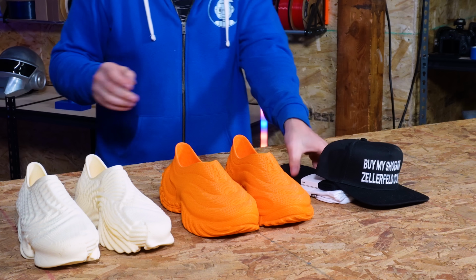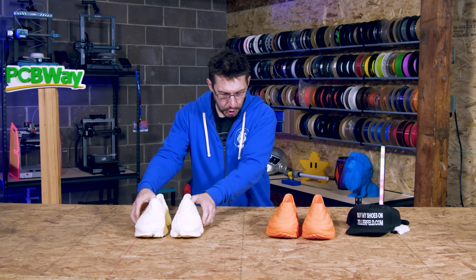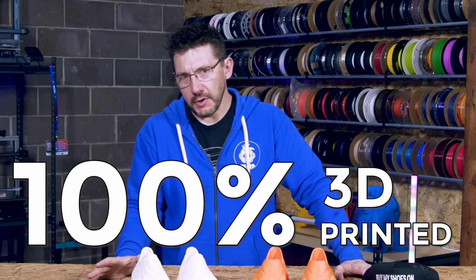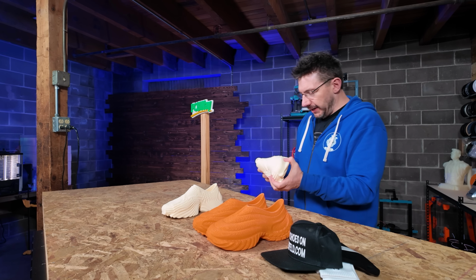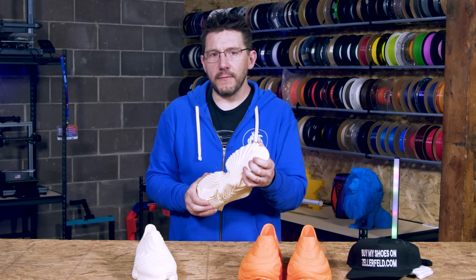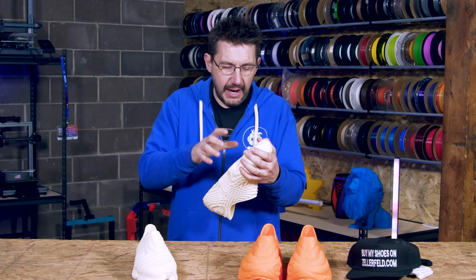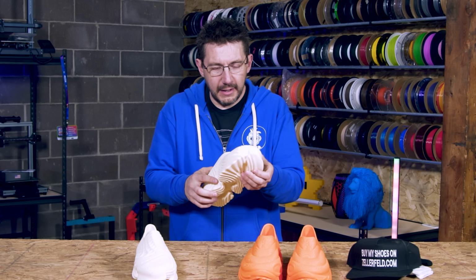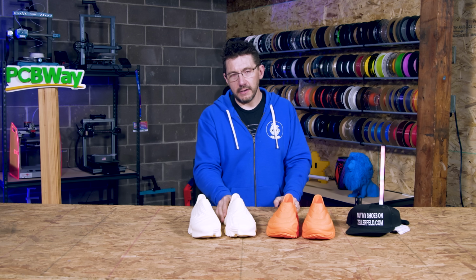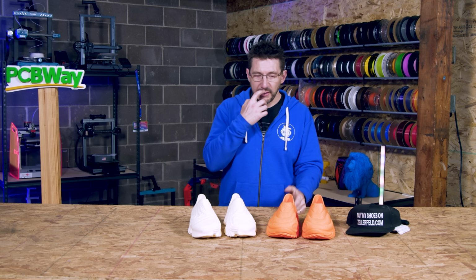There we go. And here we've got Zellerfeld shoes. Zellerfeld shoes are 100% 3D printed. And when you hold one of these, you can feel that the different parts of the shoe have different thicknesses and different hardness, and some parts are soft, and they're made very carefully. And the materials that are chosen right now, soft, pliable, workable, really good.